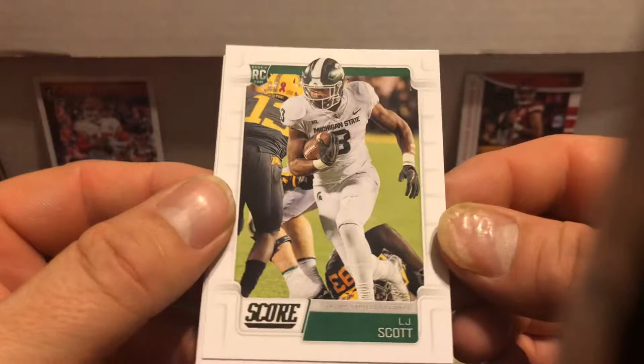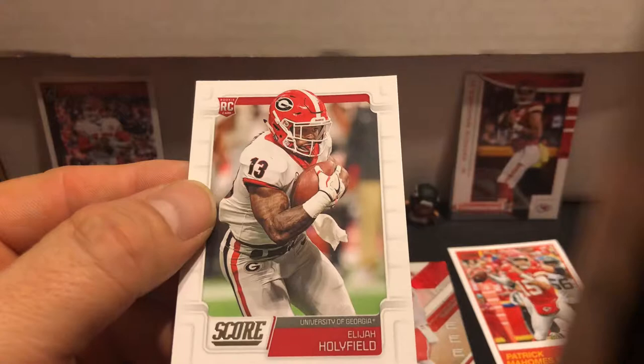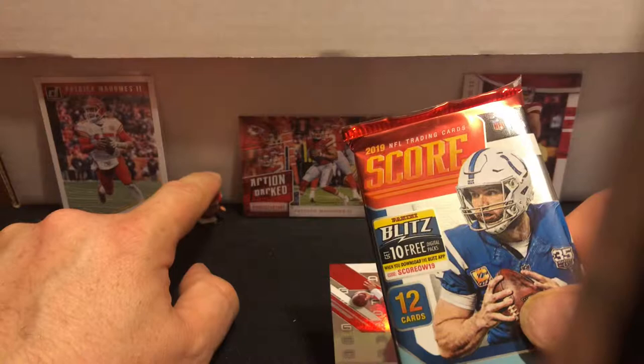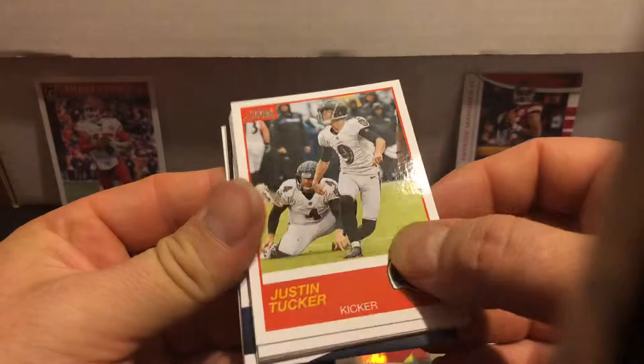Our rookies is LJ Scott, Julian Love, and Elijah Holyfield. All right, last pack is our mem. Give our little dude a little rub on the head. Hoping for a, could be a gold mem card. I think you're still missing one. I don't know. So, put it to the back.